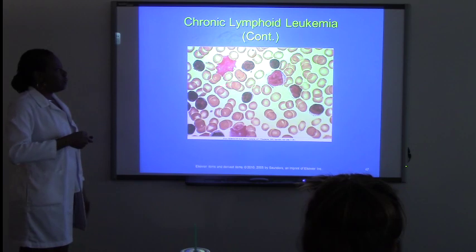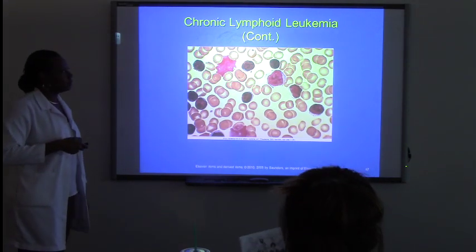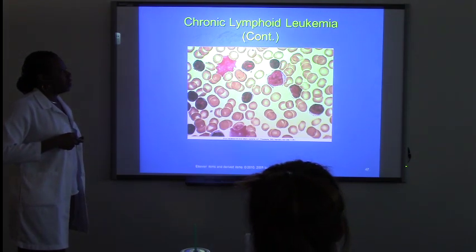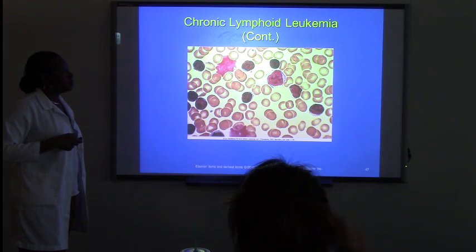Okay, now with this picture here with CLL, okay, as you can see, what is the issue here with these cells?